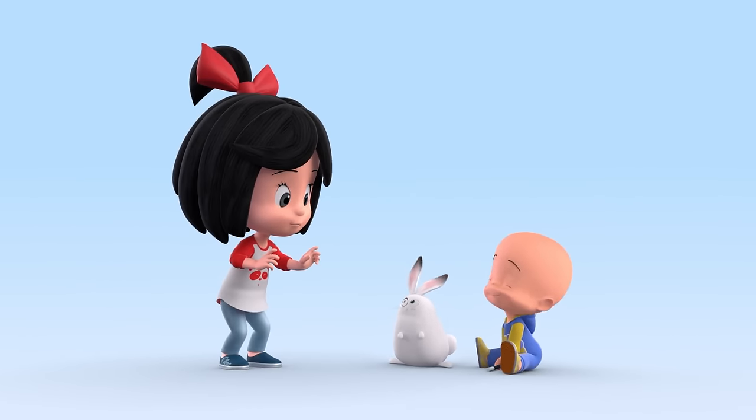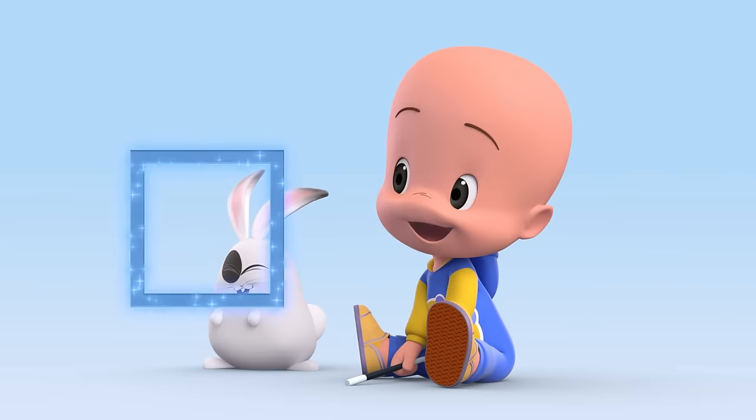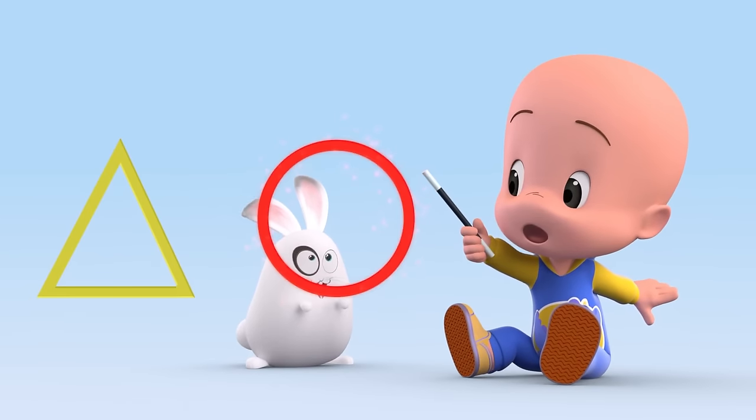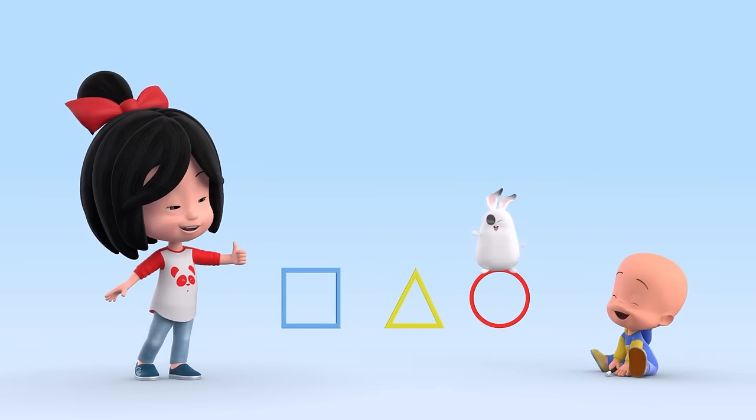Okay. What shapes have you learned? Square, triangle, and circle. Very good, Cuquín.